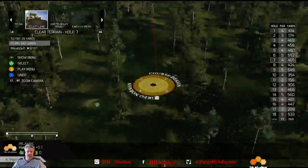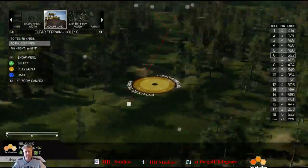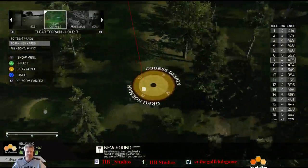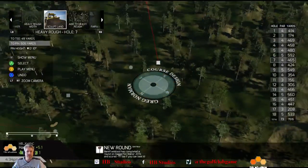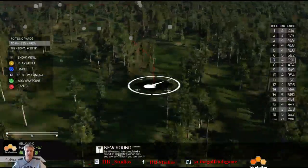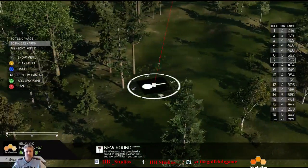Like I said, I still got to figure out. I don't know. I mean, yeah, it's a video game. You don't actually walk from green to the next tee, so it wouldn't be the end of the world if I move this up. Maybe I'll just, I don't know. I'm leaning towards 7. I think. I'm leaning towards moving 7 up to a 7 a par 3.